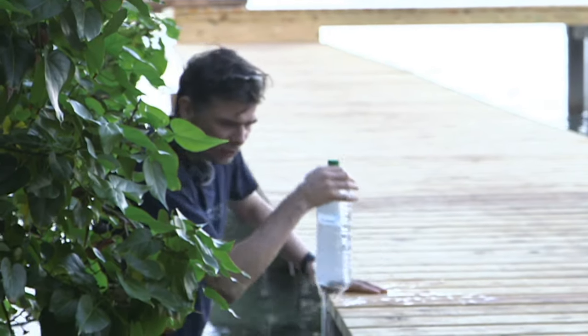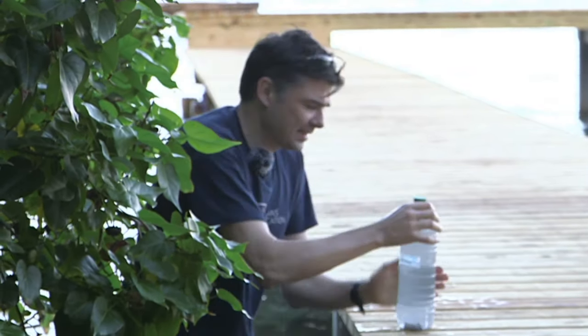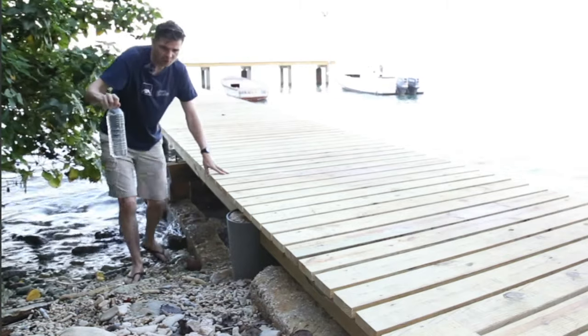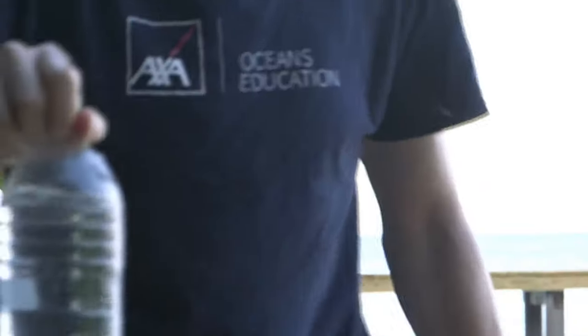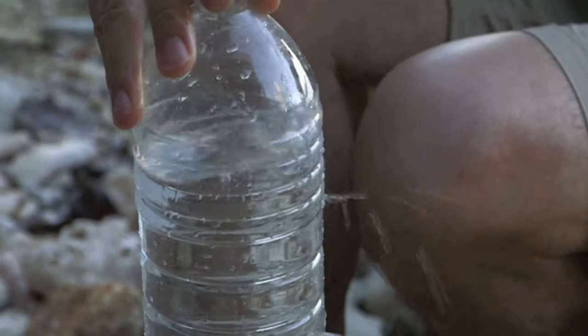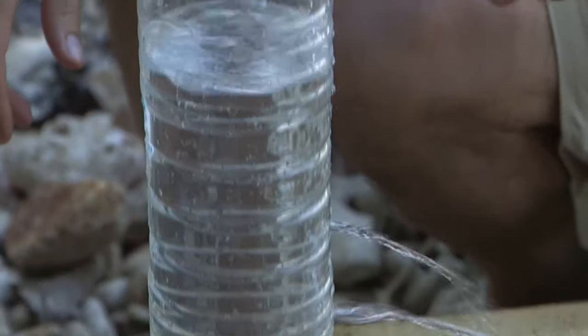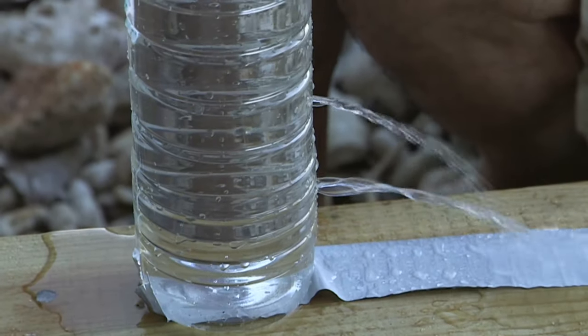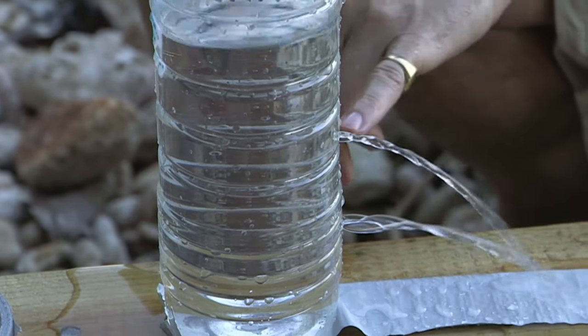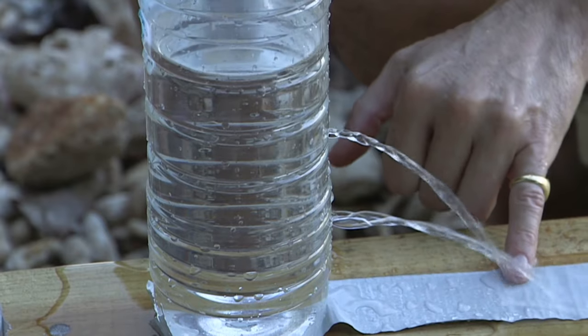And so what we're going to try and predict is how the water will come out of these holes. Will it all come out at the same rate? So what I'm going to do, quickly peel off and see how the water comes out of these different holes. Wow, so hardly at all out of the... Oh, take the lid off. Forgot that bit. Hardly at all out of the top one. A jet that's coming just to here on the middle one.